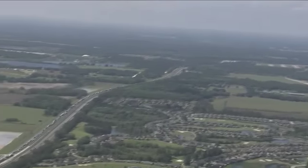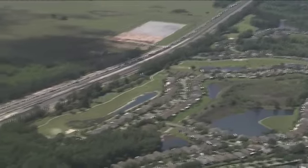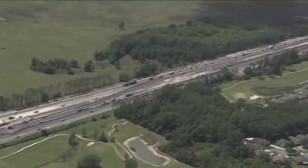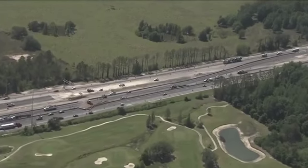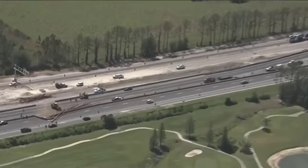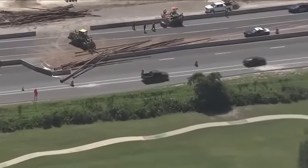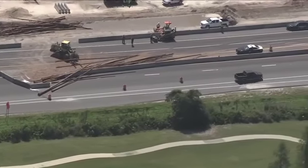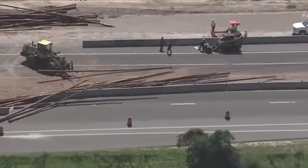If you are traveling north on I-75 or know someone, traffic is backed up and will be for the next probably at least an hour until this clears out. They're moving you off I-75 onto State Road 52 as crews continue to try to move these trees off the interstate. Florida Highway Patrol has the road closed. They're down here monitoring this.